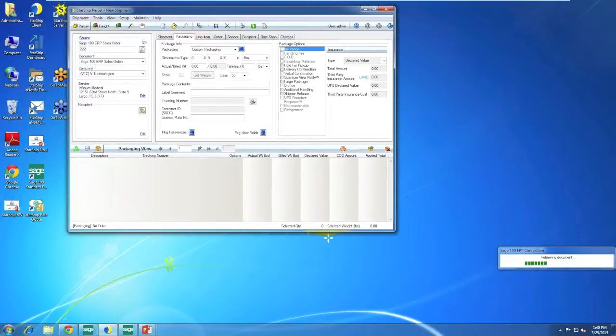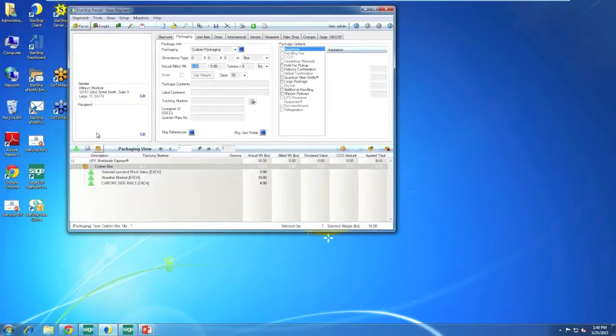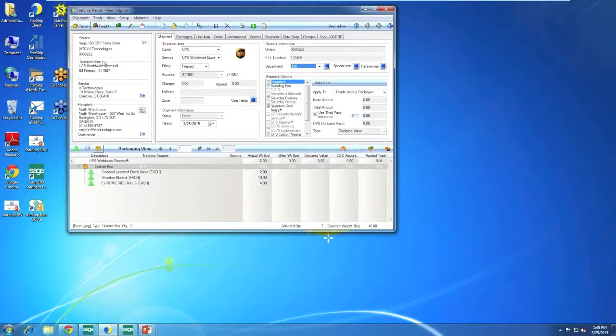Starship supports multiple companies. In this drop down here, I have a handful of companies. If you did have multiple, we do support that, as well as multiple warehouses. What Starship just did is went out into Sage and pulled in all the order and line item detail information for my sales order 222. As we can see here, our UPS Worldwide Express is being mapped from my ship via on the order. With our mappings, the nice thing is they can have a one-to-many relationship. So just by ship via, I can tell Starship the carrier, the service, and the billing type to use.